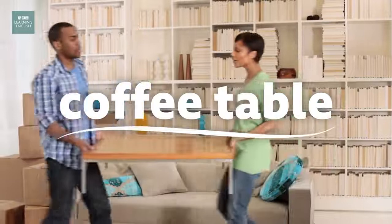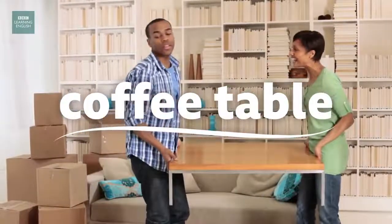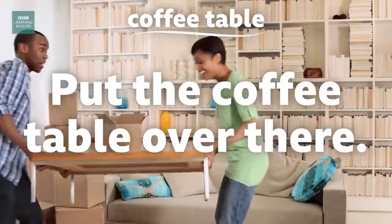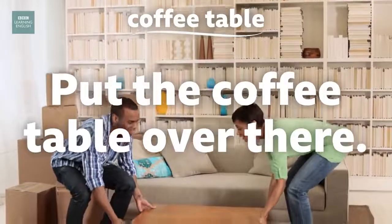Coffee table. Put the coffee table over there.